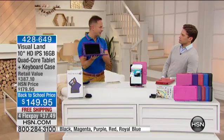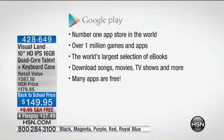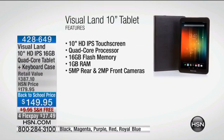And Brett, it all goes back to the fact that this is a combination of some really great things: Visual Land, our top-selling tablet at HSN, and Google. This is a Google operating system, the latest and best Google operating system. It's the quad-core processor, so it's the most cores we've ever sold in any tablet or computer at HSN. 16 gigs of memory, and in a minute, we're going to show off how that memory is expandable. Haven't even talked about the cameras yet. There's a lot to cram in.